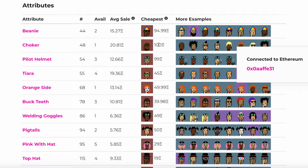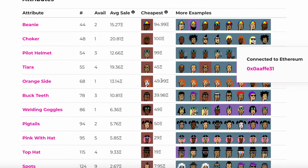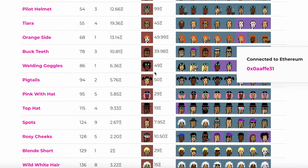Choker's always been high. I don't recall if there's been many. Same with Pilot Helmet in the past couple weeks. A lot of tiaras have been flying left and right. I think there was one yesterday. I think there was even an orange side that changed hands. But just overall, these cheapest for the sub 100, sub 150 trades have flown.